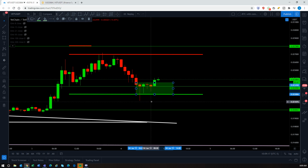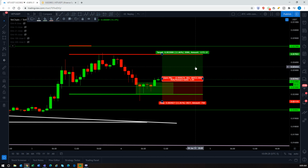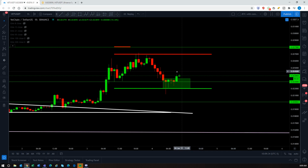Some people would put it all the way down here, but then that obviously would affect your risk to reward ratio here. If we go down here, maybe it pushes all the way up. You're looking at almost a 1-to-1 ratio, which is not something I would do. But if you're risky and you like the thrill of it, then 100%. But this is on the 1 hour.